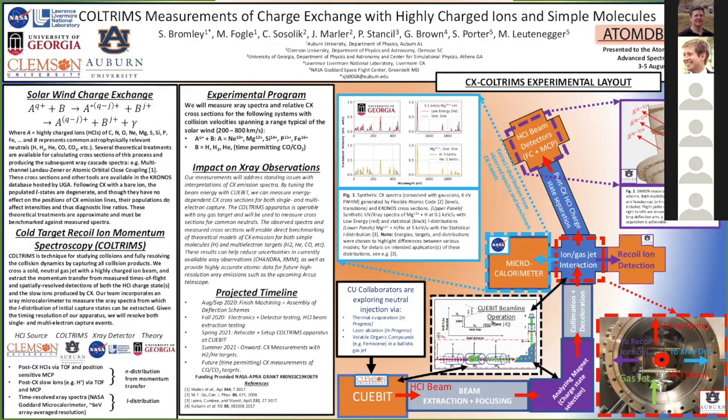And there are a number of theoretical treatments available for calculating what these cross-sections should be and producing the resulting X-ray cascade spectra. But these are only approximations, and they ultimately need to be benchmarked against some experimental measurements. In particular, for bare ions interacting with neutrals, following the electron capture, the L states are degenerate. And so while they won't have an effect on the exact positions of emission lines, they will affect intensities, and this line ratio is used for diagnostic purposes.